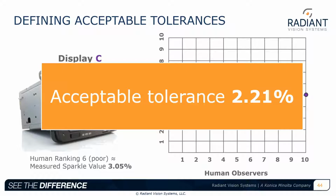So if I was an OEM looking at 3 different displays, and display A and B were perceived as acceptable quality from a human perspective, and I realized that the acceptable tolerance drop-off rate, as an example here, was 2.21%, I could set forth a limit of sparkle variation to my vendors, basically dictating what I believe they need to hit using a variety of different AG, AR, or AG coatings. This allows you to have a stronger control over the development process and ensure higher levels of quality are being achieved using the different types of films or coating technologies that are being adhered to these displays today.